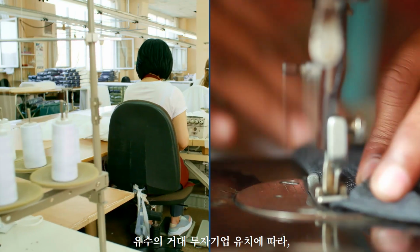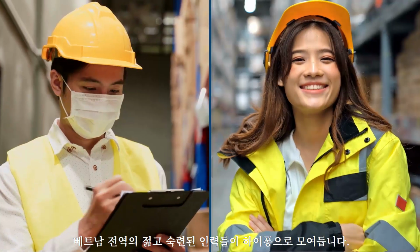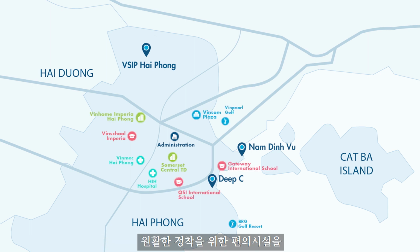With the presence of Queen Bee, Hai Phong has attracted a young, skilled workforce from across the country. In response, the city has developed a supportive ecosystem of nearby amenities, making for seamless integration with the new surroundings.